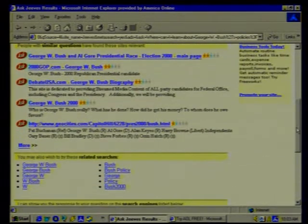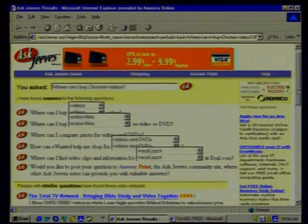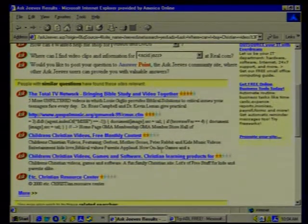Exactly. Well, what about something more direct? Suppose I'm looking to buy certain kinds of Christian books or videos or artwork. Could I use Jeeves for that? Exactly. Where can I buy Christian videos? And Jeeves searches through and he finds where can I find videos. He's not exactly finding Christian videos. But when I go down here, Bringing Bible study and video together, children's Christian video, sure. So just in a second, you can get answers to these complicated questions.